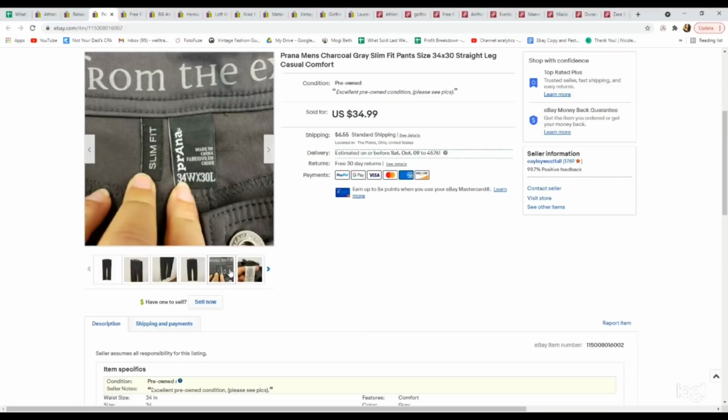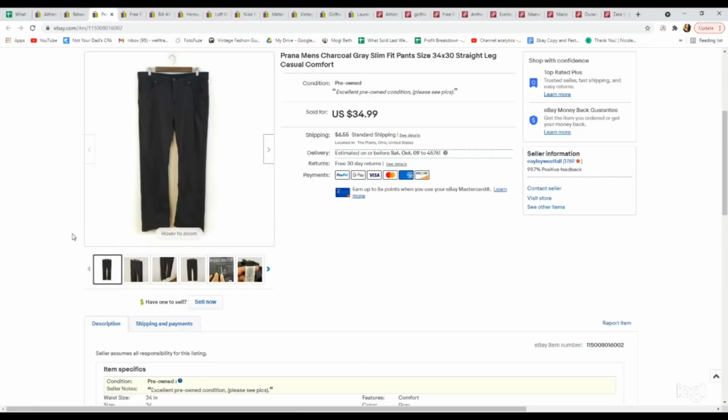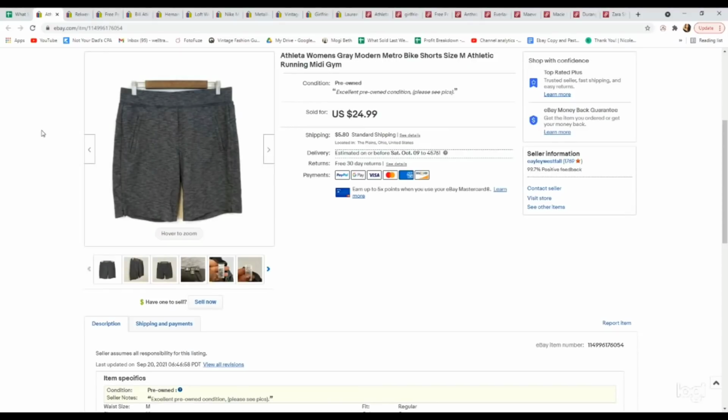Men's, as with most brands, usually does better than women's and can yield a higher profit. So these are just a pair of slim fit men's hiking pants, and I had them listed for $34.99. They sold really quickly at full asking price. Athletic wear is doing really well for me right now. I don't know what it is about this time of the year, but athletic wear is still going strong.